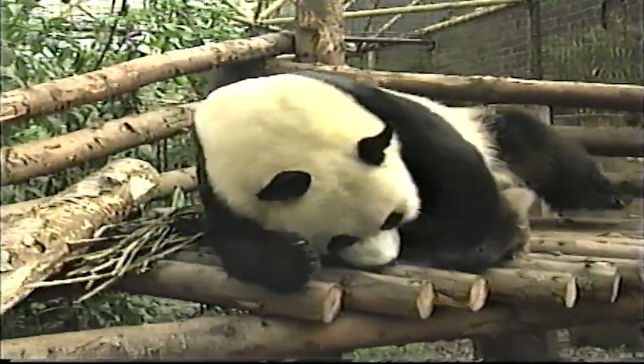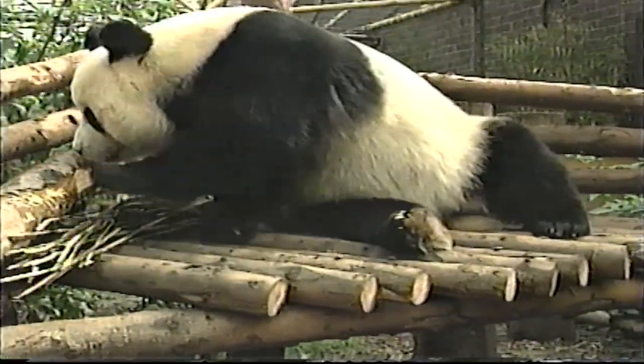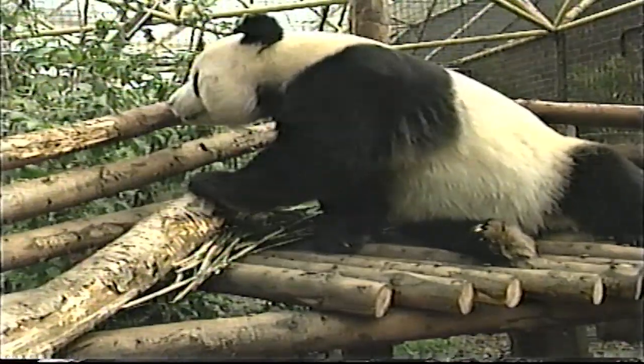I've spoken to colleagues who look after pandas in other zoos around the world, and it seems the males are the silly ones, and the females take life a bit more seriously. It's like it is in all life, isn't it? Well, more or less, yes.